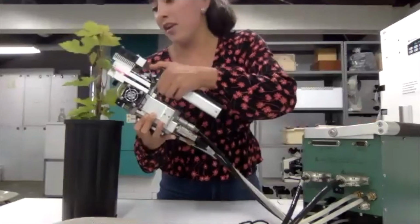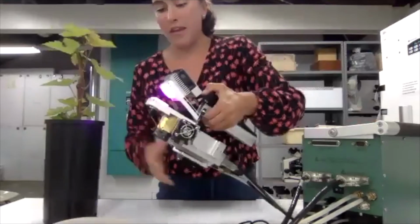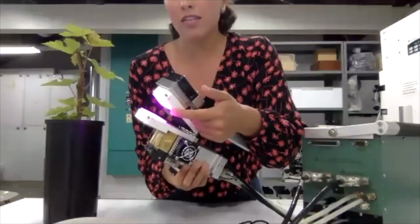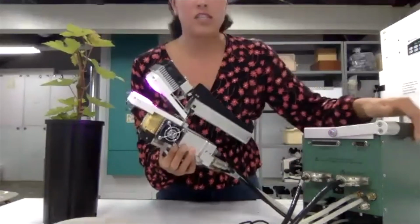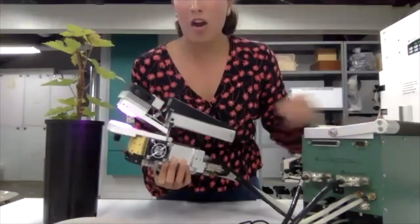That's a pretty good number reading right there for photosynthesis. So now we can unclamp that leaf. You can see that there's a light in here, right? It's producing a light, so it gives it that energy to photosynthesize, right? And it also releases a little bit of CO2 in here to give them some food. And then we get a little reading here on the screen.